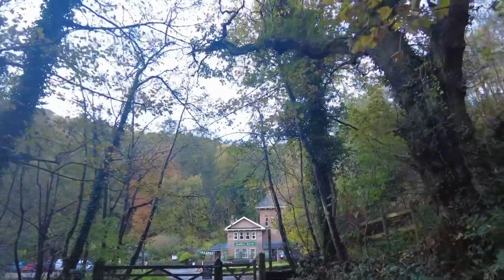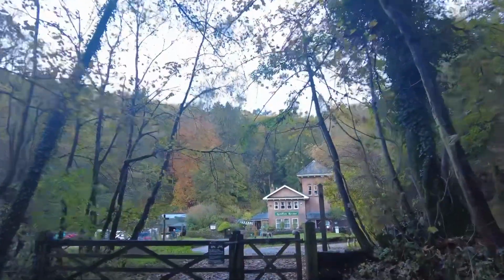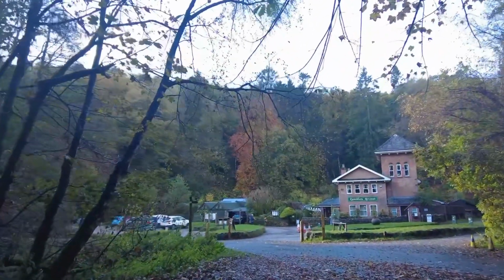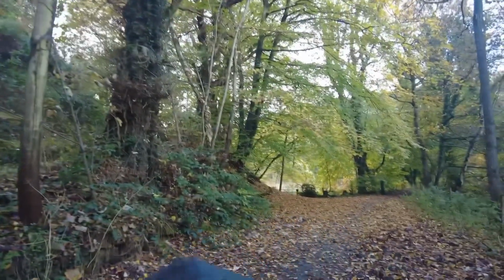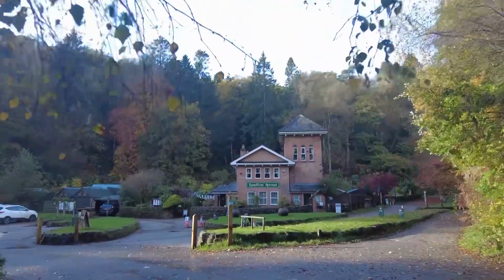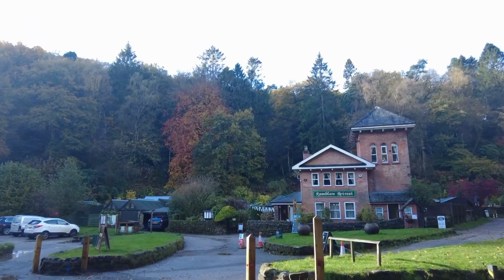And if you did want to do this walk, you don't need to follow maps, it's all on paths. So it's easy to do. Paths do get a bit muddy, so you will need some wet weather gear. Just going back through the gate again, closing the gate. There's the Ramblers. Over the road we go. And we're going to go in and get something to eat.